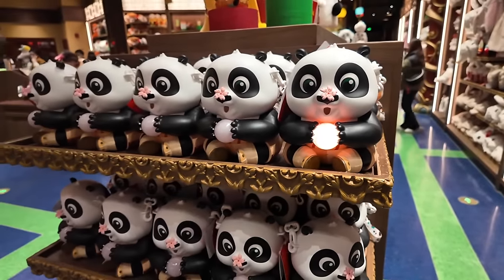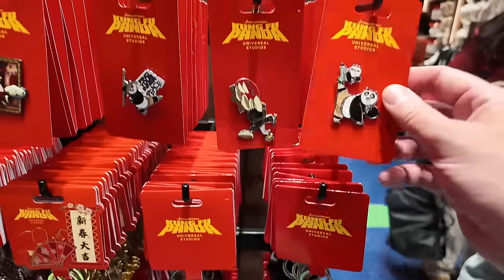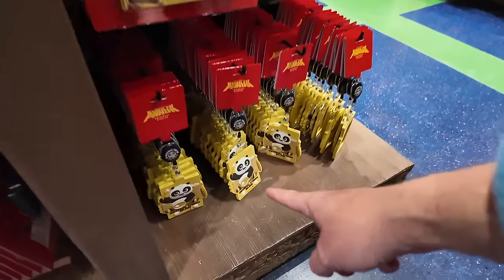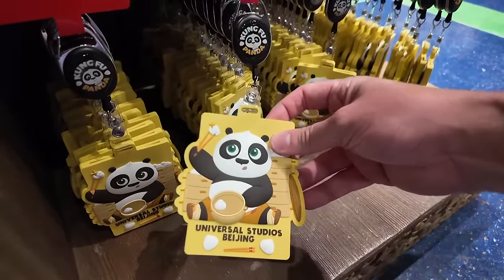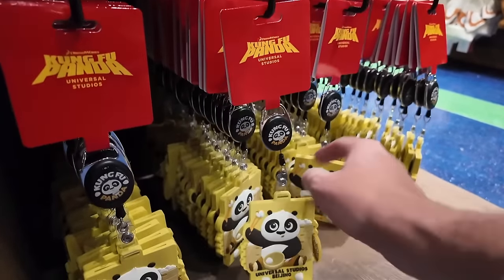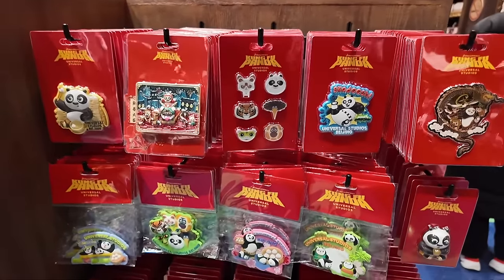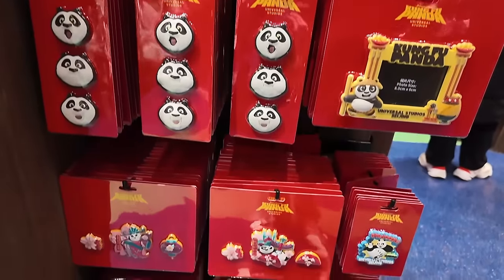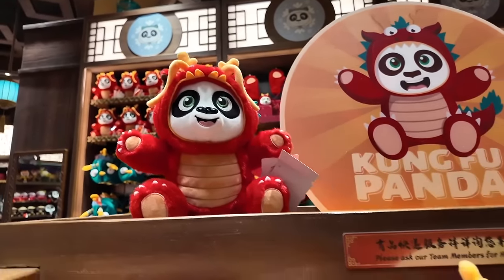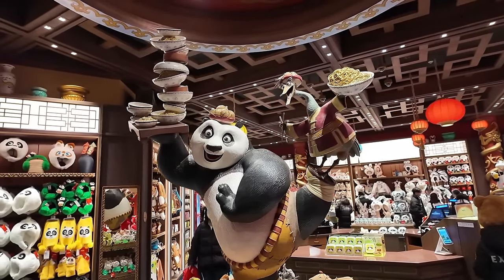Baby. And they have some pins too. All Kung Fu Panda. I'm gonna try the pins. 49. Magnets and little pass holder case. Oh, I like that. Universal Studios Beijing. 59. Anything that has the name of the park on it, I'm all about. I need some more magnets. Oh, yeah. Oh, is this the Year of the Dragon stuff? Oh, yep, it is. Hey, Po, how you doing?